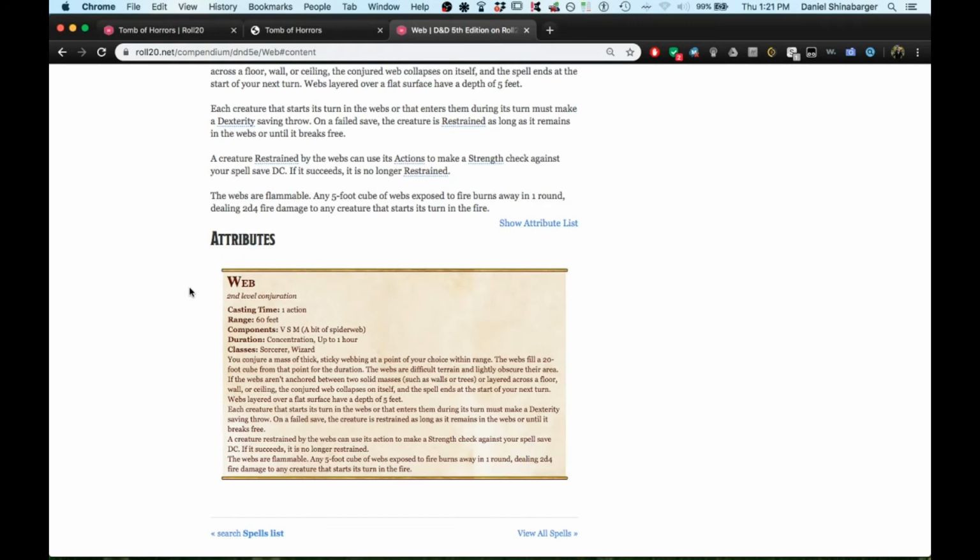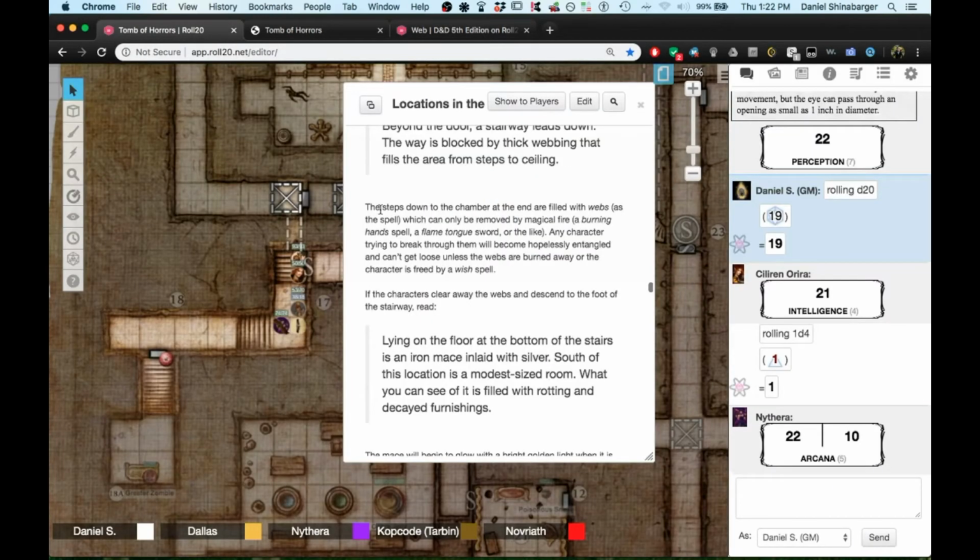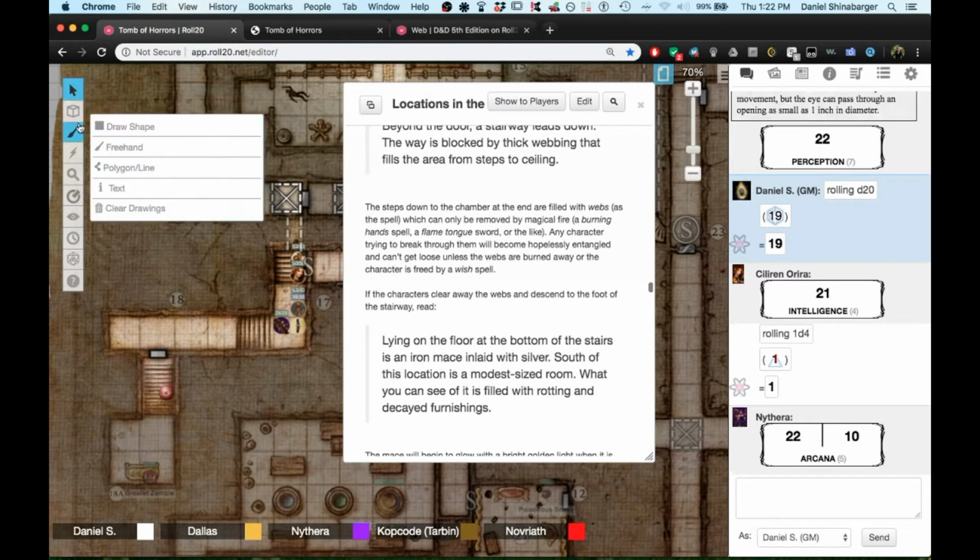Because Bortran's kind of, while everybody's mid-casting and doing stuff and the other tank is looking through a spell, he's more keeping an eye on things and actively making sure we're not going to get trapped or ambushed. 22 Arcana. Okay, so this is pretty similar to the Web spell. Possibly even thicker, so it's definitely not just naturally occurring cobwebs. But with that 21, you are able to weave your way through and find a tiny hole and peep through to the other side.